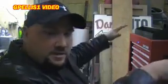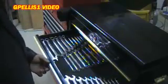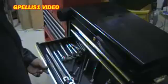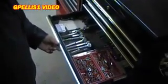I have two cabinets here. You can't see this one here, it sits lower than the camera's showing. Pretty much I keep my standard and metric wrenches separate in separate drawers. Move down to the ratchets. Pretty much a 1/4 inch drive I keep all in one drawer, right there.